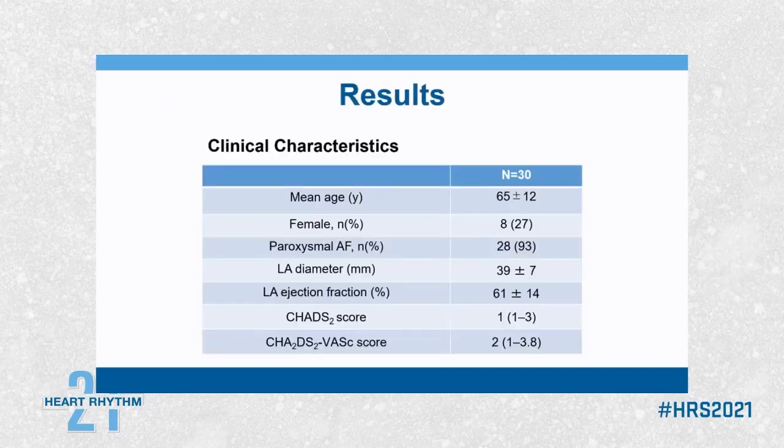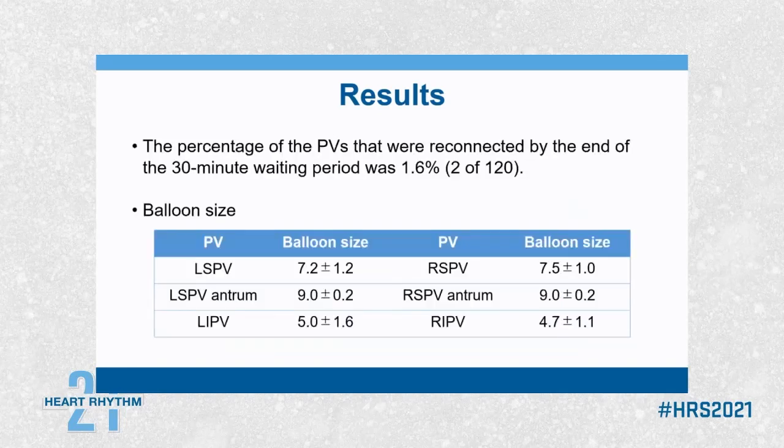In the results, this is the clinical characteristics of this study. Mean age was 65, about a quarter were female, 93% was paroxysmal AF, and left atrial diameter was 39 mm. Regarding the acute success rate, the percentage of the PVs that were reconnected by the end of the 30-minute waiting period was 1.6%, 2 of 120.